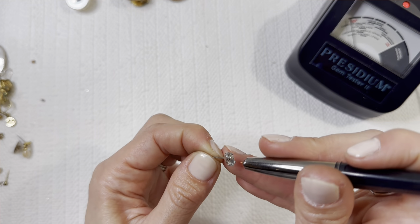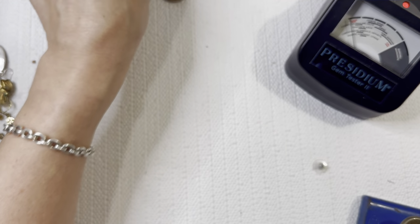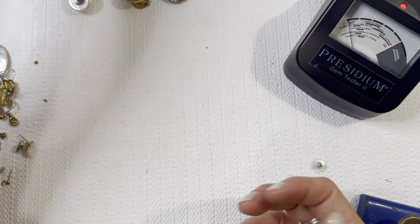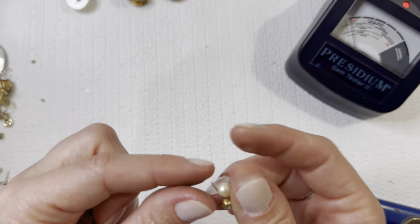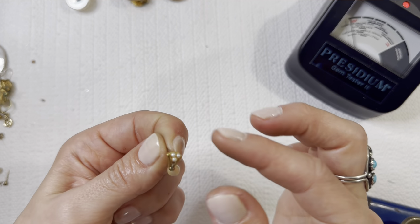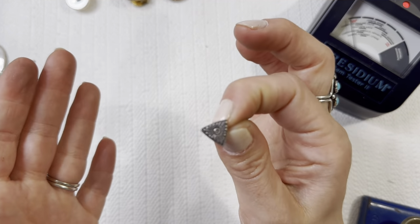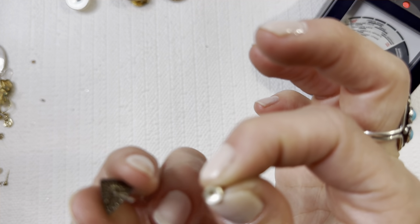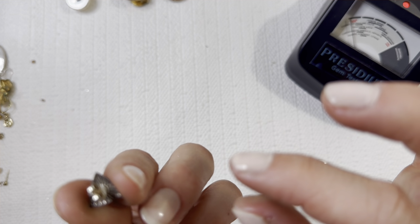Another, I think, costume piece. Yes. Very large wood earring. I love pearls, so I'm always on the lookout for those real pearls. Okay, the little daisy flower, it looks like. Looks like a sunflower burst there.